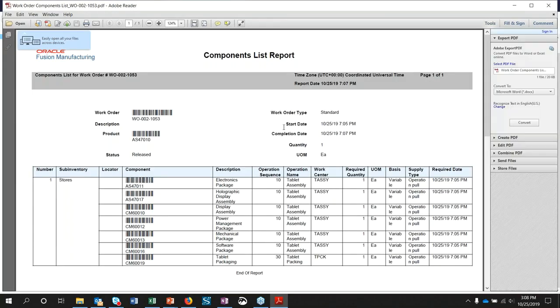So you can see clearly from the component pick list report, everything is barcoding enabled to continue the theme of efficiency, not having to key anything into the system, being able to show the 6 components that make up my work order, but also allow me to scan that information as I use it and as I backflush those materials that are going to make up my end assembly.